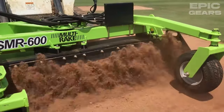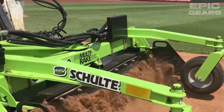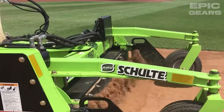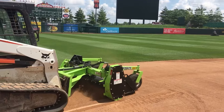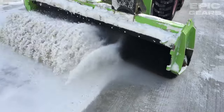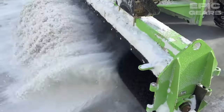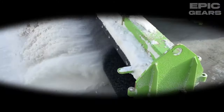It also has a user-friendly control system that provides easy and precise operation, and a safety system that protects the operator and the machine. This machine can be used for various snow blowing and removing purposes, such as road construction, maintenance, and landscaping. It is a fast and efficient machine that can clear snow.